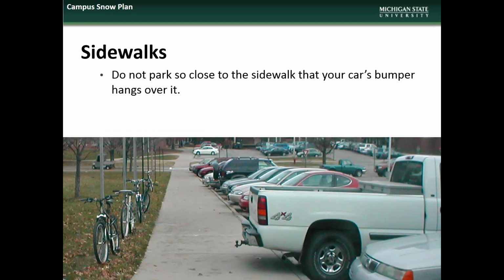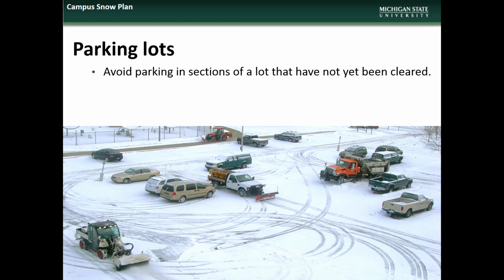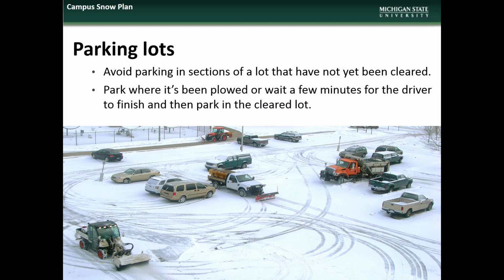Please do not park so close to sidewalks that your vehicle's bumper hangs over it. This makes clearing the sidewalk with our motorized equipment impossible. We also ask that you avoid parking in sections of lots that have not yet been cleared, either parking in already cleared areas or waiting for our crews to finish clearing the lot before parking.